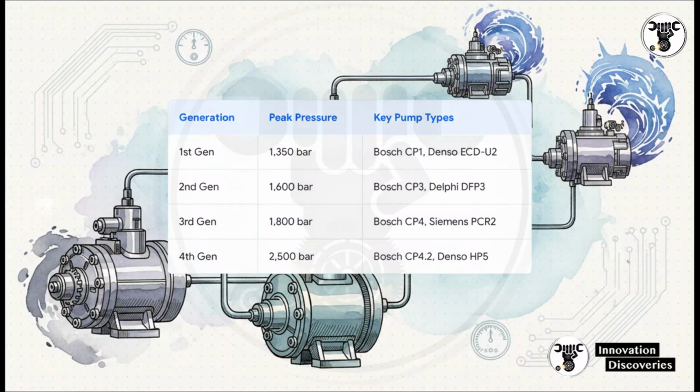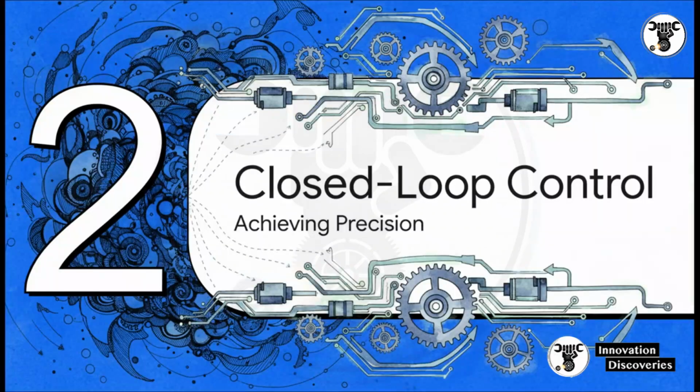And this is the hardware that made it all possible. We evolved from those early Bosch CP1 pumps to the legendary workhorse, the CP3, and now into the era of the high-pressure CP4.2 and Denso HP5 series. Each new generation of pump technology was the key that unlocked the next leap in pressure. So, we've got the pressure. But now, how do we actually control it with any kind of precision?